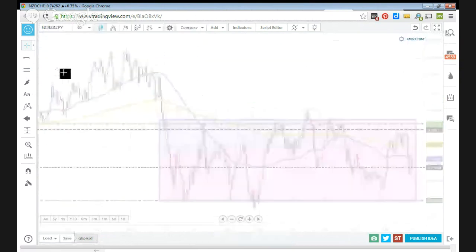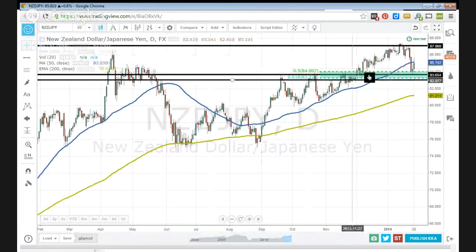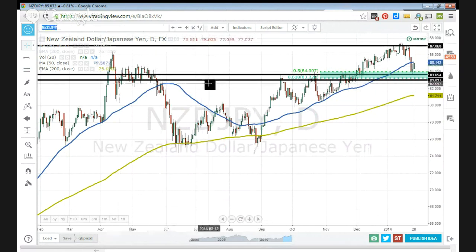Kiwi Yen. Okay, that's interesting. There was a pullback here that got filled. And I remember I was thinking about placing this order. Did we look at this in the beginning? Oh, I still have this order on. So it didn't get filled. We'll see. So that does it for Kiwi Yen. That order is still on, and if we pull back to 83.65, I'm there, set. The order's there.